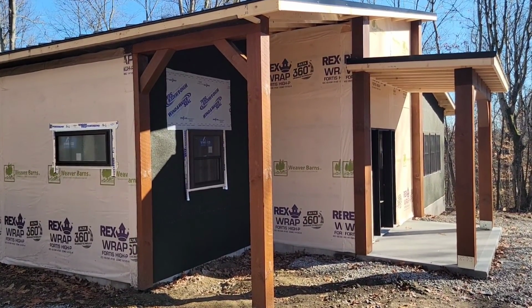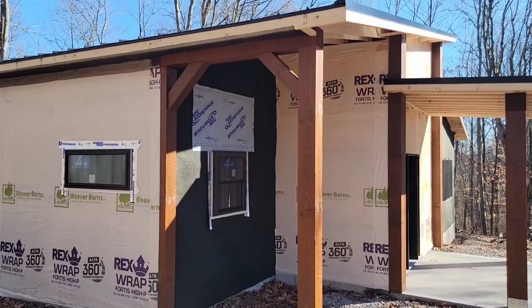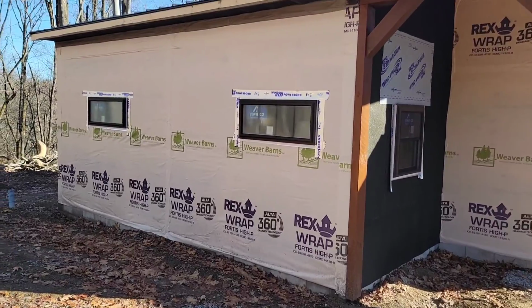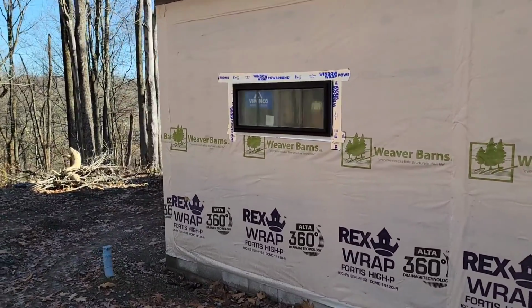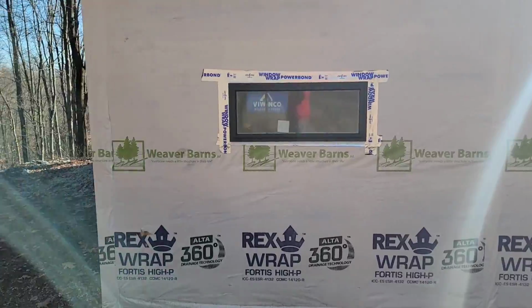Okay, on the outside, as we said, we came in that door there. We're gonna put another little patio under this cantilevered area here. Just be nice to have a couple of chairs. And then here's that side with the windows. The right side would be the bathroom, the other would be the bedroom. They just have the covering on them to keep them a little more private from inside.